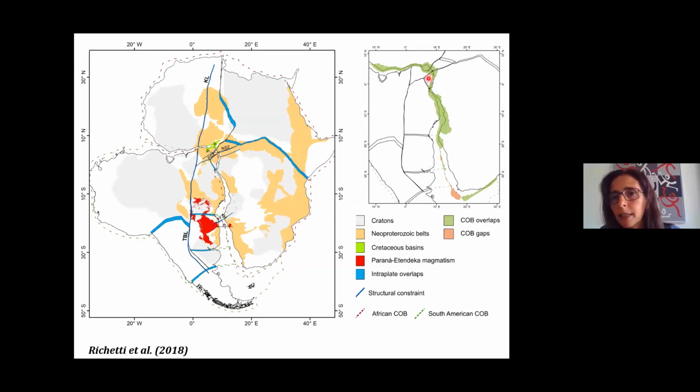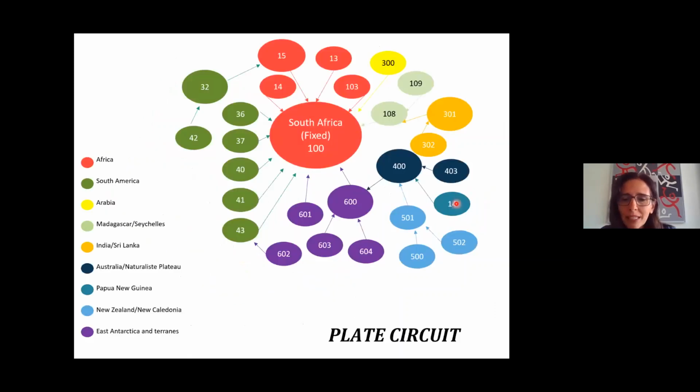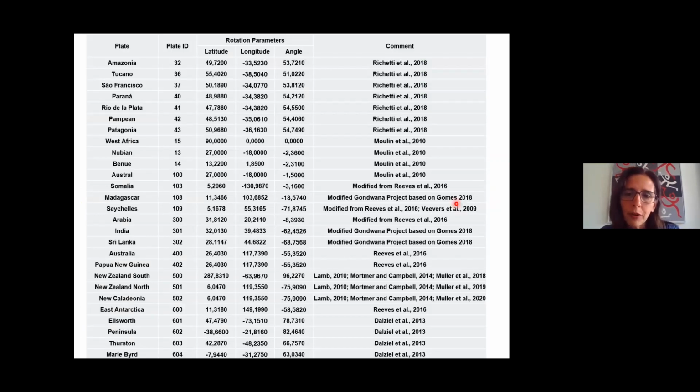The overlaps are the continental-ocean boundary overlaps, which I will talk about soon. The gaps could be related to stretching or microcontinents, but they are a problem. These gaps are exactly where we have the Falklands Plateau, which I will also discuss. So this is our final model for this year. This is the plate circuit that Colin Reeves likes to make, and we made it for our model. We fixed all the blocks to South Africa. These are the parameters: the angle of rotation and the latitude and longitude of the blocks.